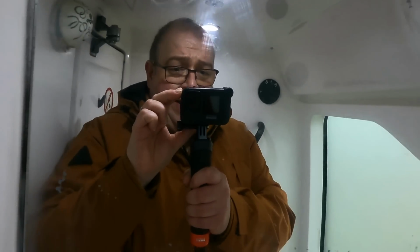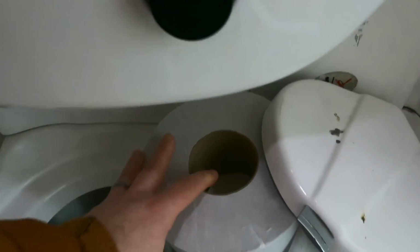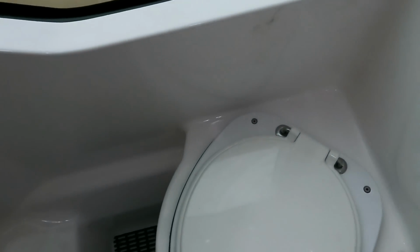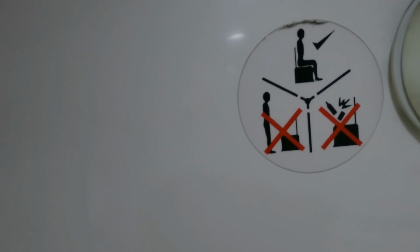This is Castletown, and this seems as good a time as any to go and check out the loo. Okay, so what have we got? Water that doesn't work. Hand towel. Useful guidance on how to use the loo. Whoa!